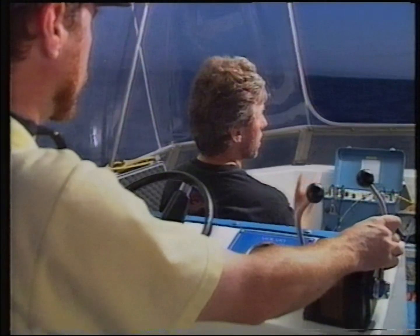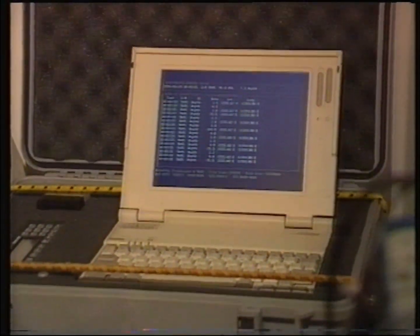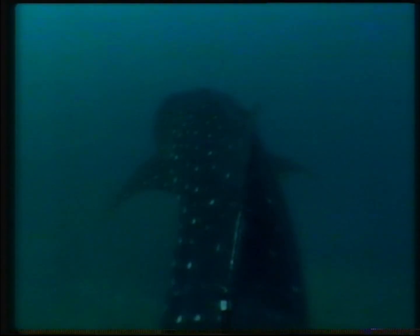Tracking a whale shark at night is very difficult. The only thing you have to go by is the slow beep from the transmitter. Still on the surface. That's why we're not getting a very good signal. That way? About right. Tracking the shark meant an ordeal for everyone because we had to stay up all night.